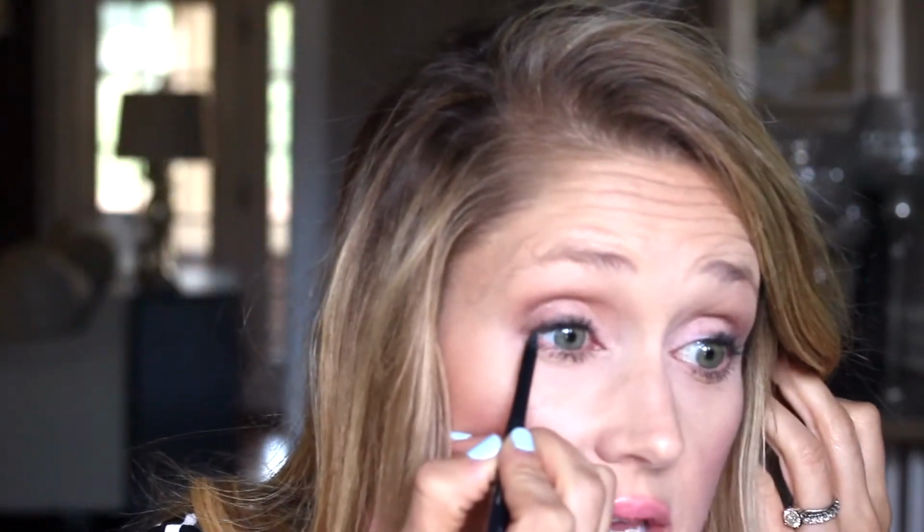Now that we've blended out Mink and Spice in our outer corners, we're gonna go in and put our eyeliner on. My favorite is, I just haven't found anything else I like. It's a drugstore, it's not expensive. It's Rimmel Exaggerate Waterproof Eye Definer. I love it in the color Earl Grey. I like it better than brown, black. I don't know, it just looks really good. And it lasts all day.